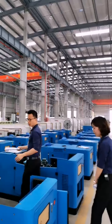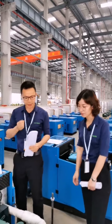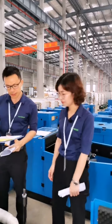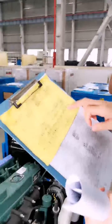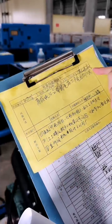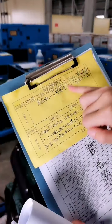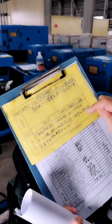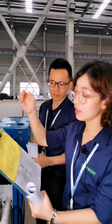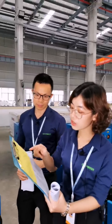Yeah, we can take a look at the assembling process here. This is a faulty engine, but with the alternator taken out. So maybe something is wrong. Here is the reason. Yellow color means warning. In this paper, it shows that the order number is 1714, and the QC found that 4 units of alternator, when tested with load, the voltage of the alternator dropped down.